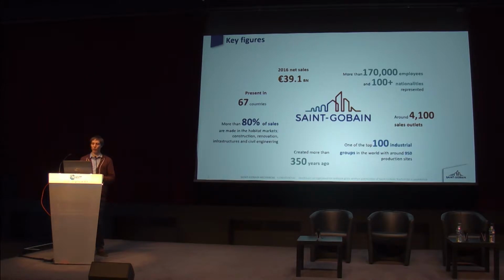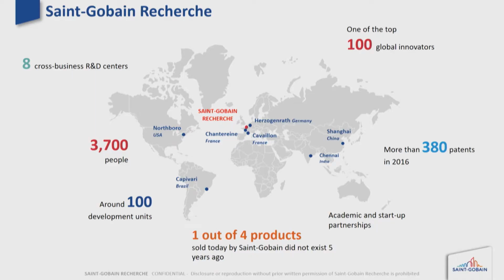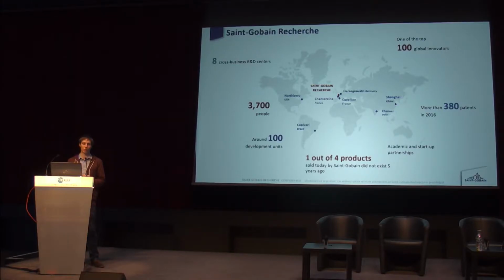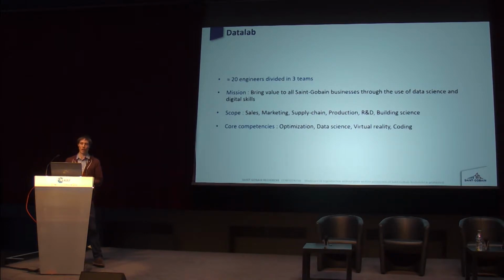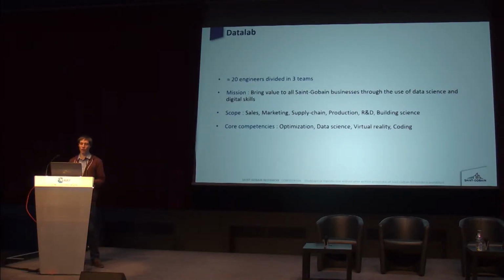We are a very innovative company, and to help this effort, we have 8 cross-business R&D centers around the world. We are one of the top 100 global innovators, and this challenge is supported by Saint-Gobain Recherche, which is located near Paris in France. Inside Saint-Gobain Recherche, there is a dedicated applied mathematics team of around 20 engineers. Our mission is to bring value to all Saint-Gobain businesses through the use of operations research, optimization, data science, and virtual reality also. Our main scope is to help sales, marketing, supply chain, and industrial processes to increase the efficiency of the company.